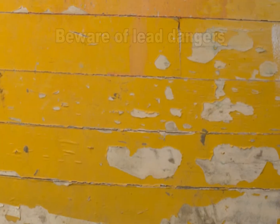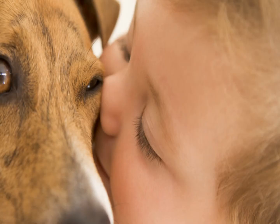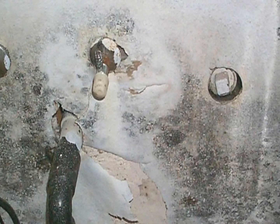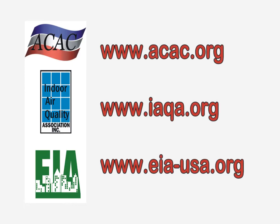Lead is also a concern because it is a highly toxic metal which produces a range of adverse health effects, particularly in young children. Disturbance or removal of materials containing lead-based paint may result in elevated concentrations of lead dust in the air. These are just a few things to know about cleaning up after a flood.